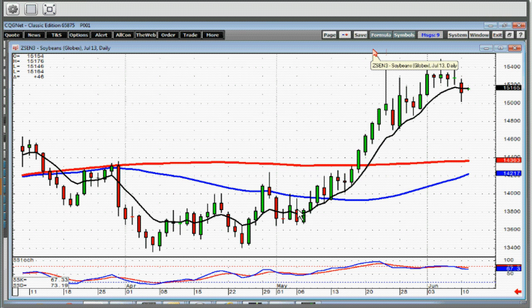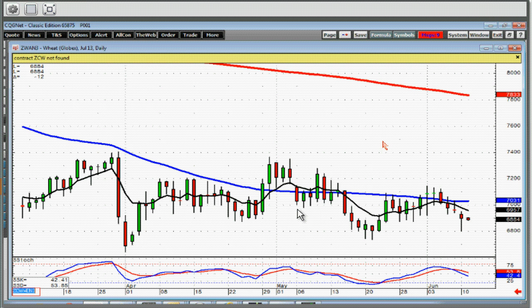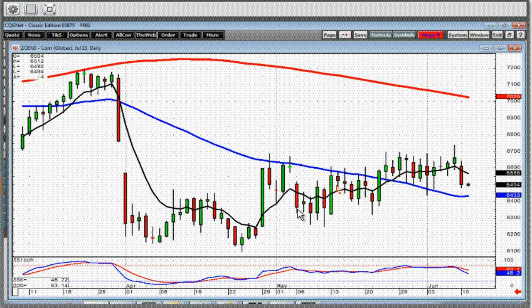This is the first break. This is why a series of dojis of indecision, and I tell you which way they're taking it, gives you a pretty good idea which direction that trend's going to be. Still a slow downtrend on wheat and corn. Well, didn't even come close. Corn in this trending channel, which means more than likely they could come back down to the bottom of the trend channel, which is the 50-day moving average.